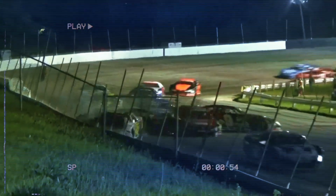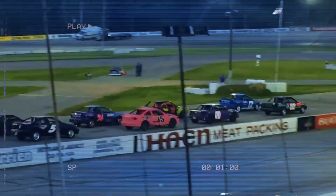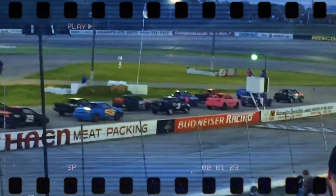And now, with just 6 laps to go, it was all or nothing. The front 2 cars began an epic, side-by-side battle that lasted multiple laps. Neither driver wanted to lift, and they traded the lead back and forth with precision.